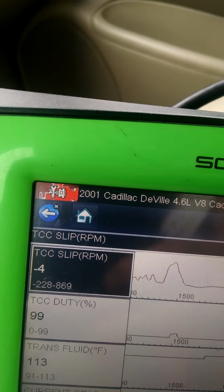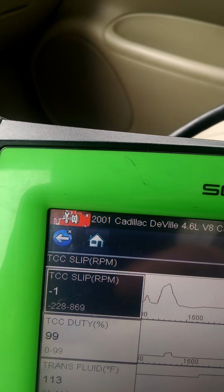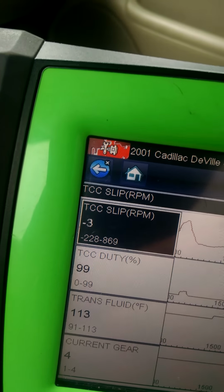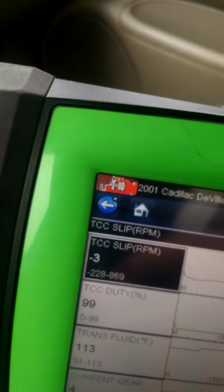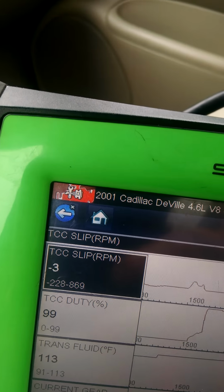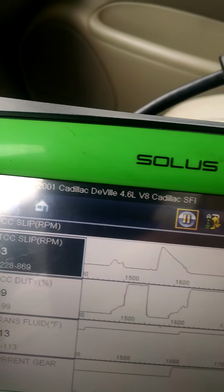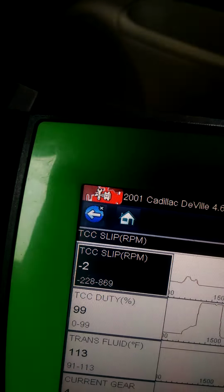So again, the repair for this car was torque converter replacement, O-ring replacement on the input shaft, all the solenoids. We went ahead and did that, servicing the transmission. But I think the main reason was when we took the channel plate off, we found a bad seal on the channel plate, sealing clutch apply oil to the torque converter clutch. So this one should be good to go.